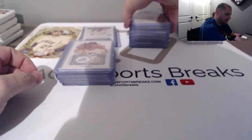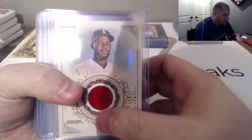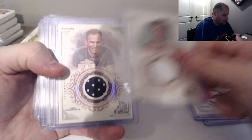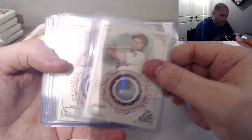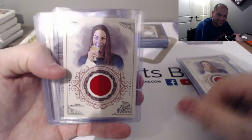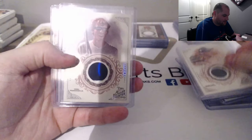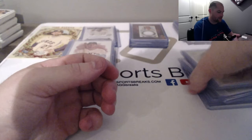This style relic. Elvis Andrus, Butcher, Cueto, Rocks, what's his name? Bonamon, Brandon Belt. This guy does the Super Mario voices, Martinet, learned that during the break. Suge Knight. No, her real name is Hillary Knight. Tyler Glasnow, Schusterman from Cespedes Family Barbecue, and Cito, who's a Topps artist.